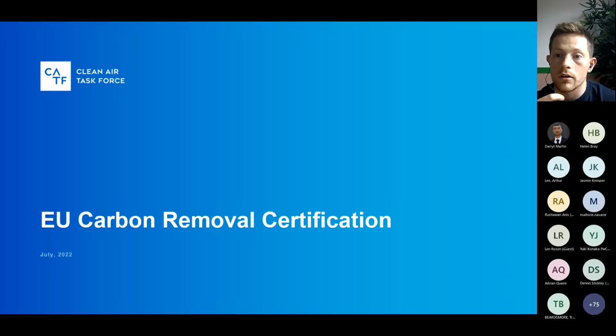Just a quick overview of who we are. Clean Air Task Force is an international climate organization, a non-profit. We were originally formed in the United States about 25 years ago, originally focused on reducing air pollution from coal plants. And now we focus on advancing key decarbonization technologies, which are essential to reach net zero in the global energy system. One of those that we focus on is what we call carbon management. This would be carbon capture from point sources, which I also work on, but today we're going to focus on carbon removal.